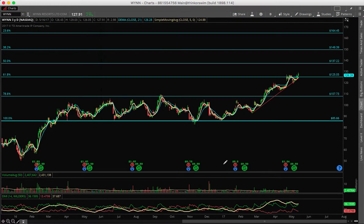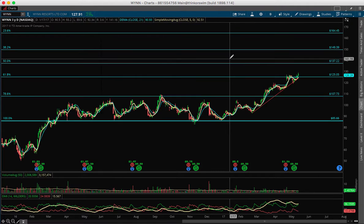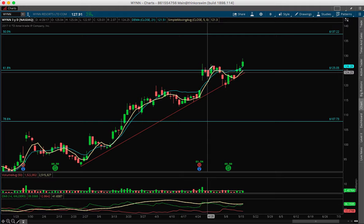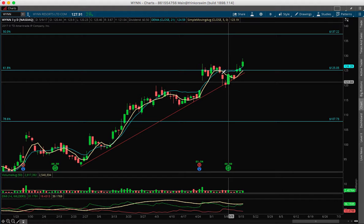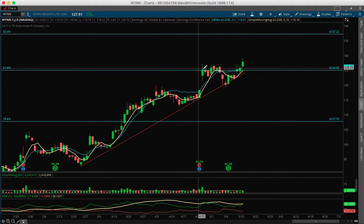And this one I also entered, and this one is Wynn Resorts, and I talk about the level 125, which is the Fibonacci resistance, now support. If it goes down below 125, again I'm gonna get out because it did it right here. We traded nicely at 125, but it failed, and now it regained that level and breaks out, because here we never broke out right here.